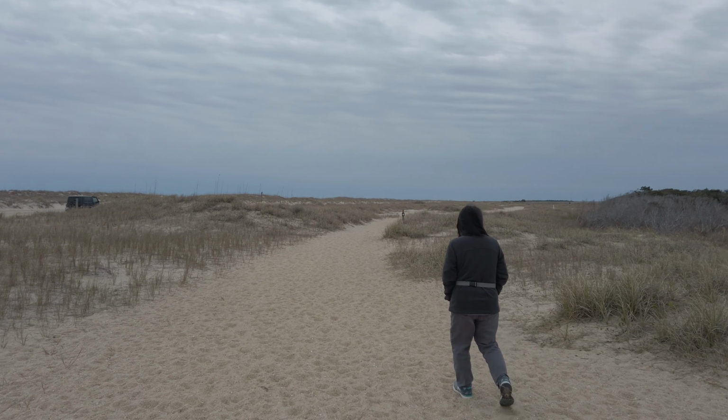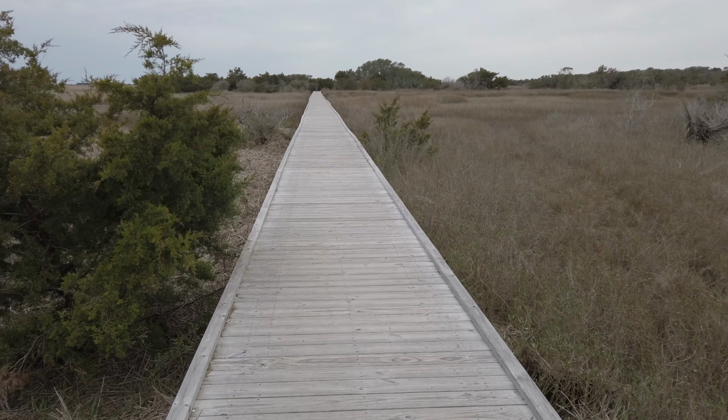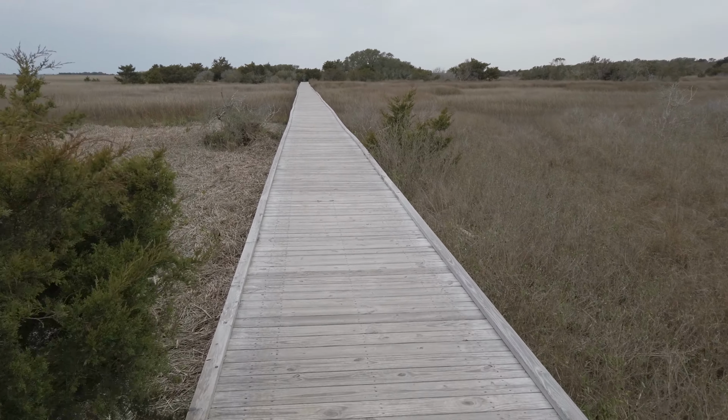After walking through some woods, it opens up to this nice big beach area. Now the Basin Trail is basically walking on the beach. After a bit of a walk on the beach in the wide open area, the trail goes back into the trees. Now the path opens up into a nice wooded walkway. This is marshland, right? Yes, this is all marshland underneath. I'm sure it gets wet.